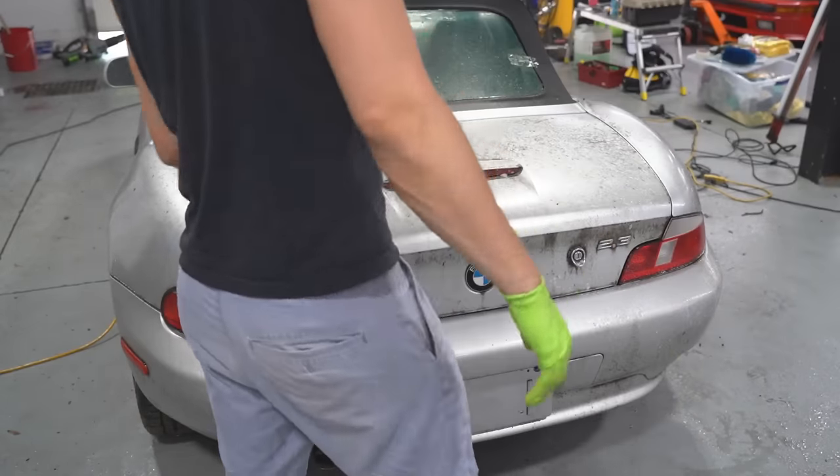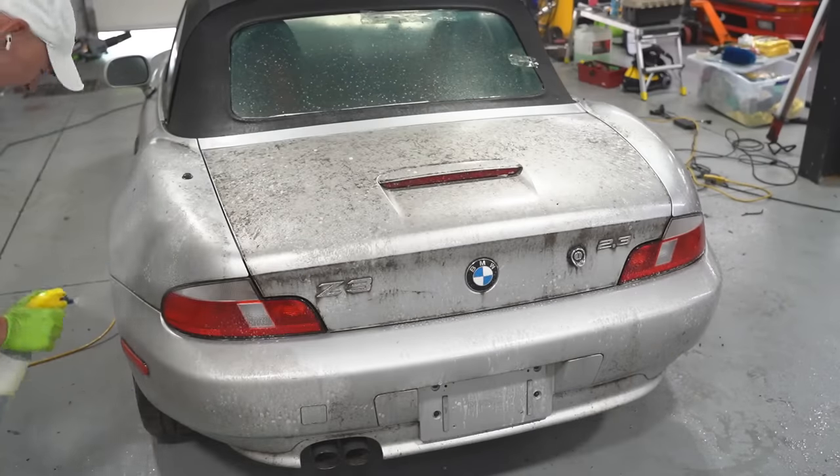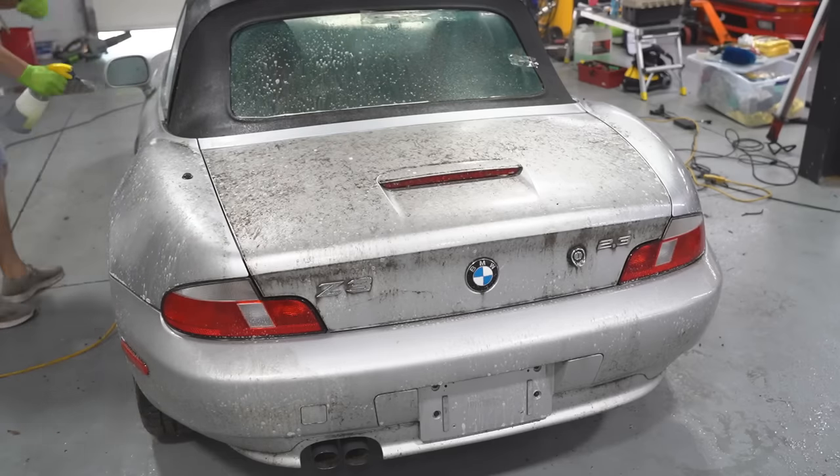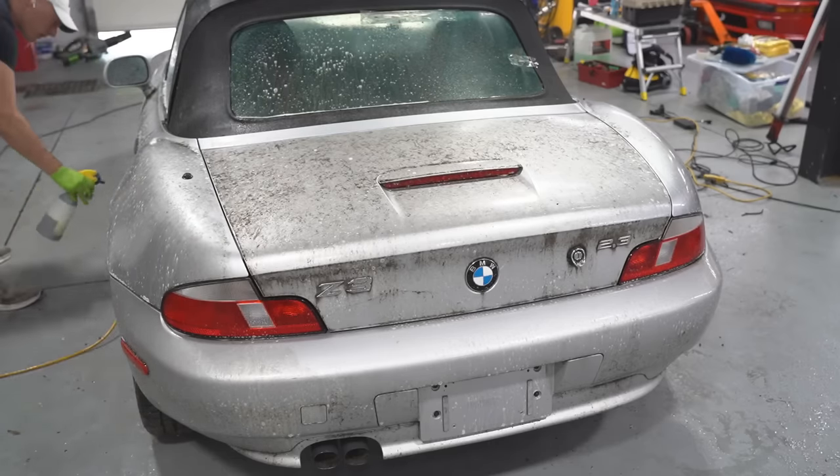Now before pressure washing the car, we'll go ahead and spray a paint safe degreaser on it to start breaking up that grime, and then we'll go ahead and actually pressure wash it, and it really helps the process and it makes it easier to get it off the paint.